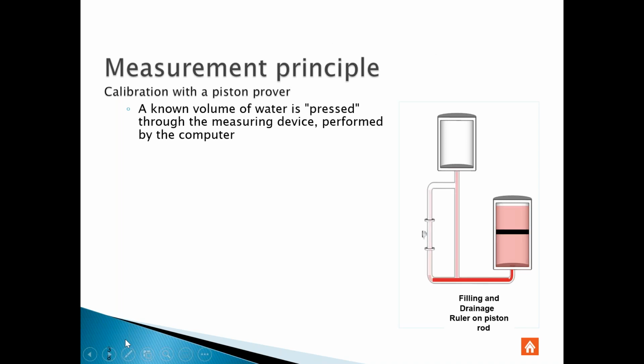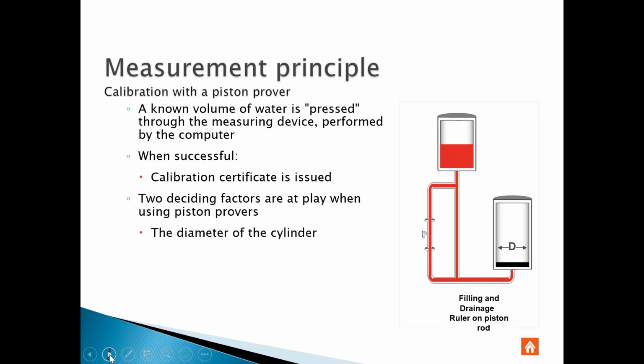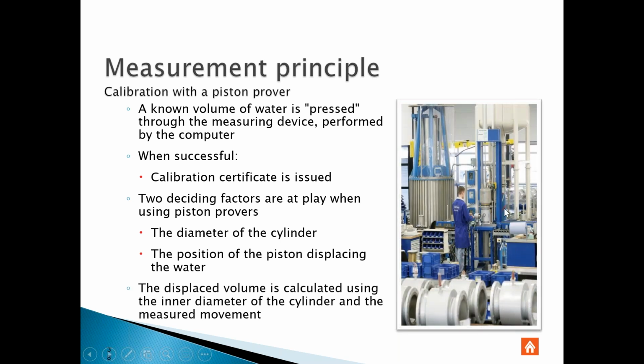This is a small volume prover, okay? So a known volume of liquid is pushed through the meter, and basically we measure what the electronics recorded based on that known volume, and whatever the difference is, that's going to be our calibration factor. If we're successful, we issue a calibration certificate. Again, as I said, smaller diameter meters typically will use this. The position of the piston displacing the water is going to come into play. So here's what one actually looks like right here.